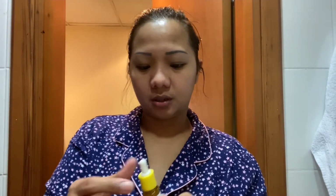Okay, next step is the serum. Alisin ko to sa CR kasi mainit sa CR, diba? Baka maka-affect. So, sabi doon, at least 3 drops. Okay. Tingnan natin kung puputi ang ating face.